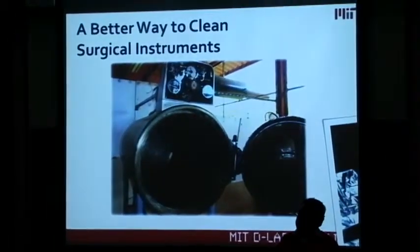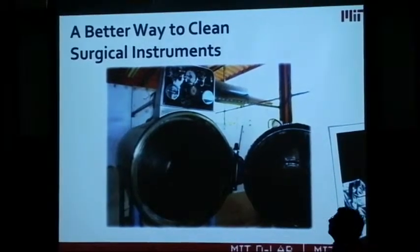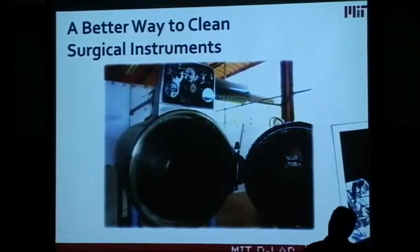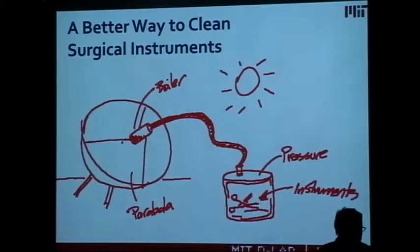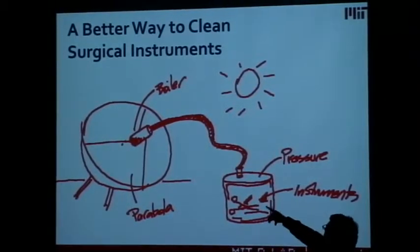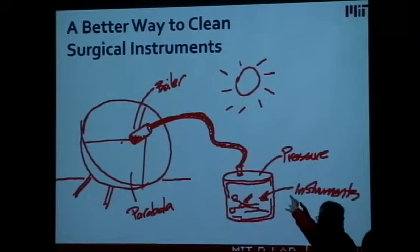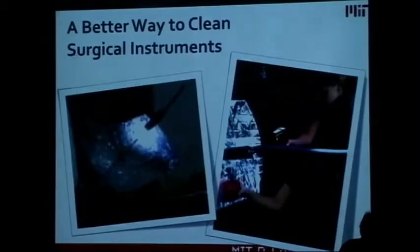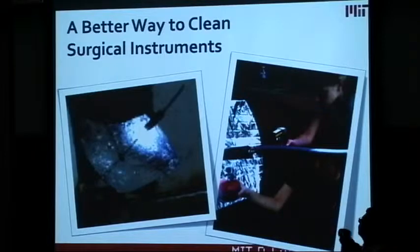Another project that we're working on is instrument sterilization. Sterilization is a huge problem in the developing world. Again, they get these legacy autoclaves. They suck an enormous amount of power, and they often break. So the idea here is, how do we clean instruments better in a more sustainable way? So we're connecting a parabola to a boiler that's basically feeding pressurized steam into a pressure chamber, which is essentially what an autoclave does. And here are some early pictures and our students working on it.